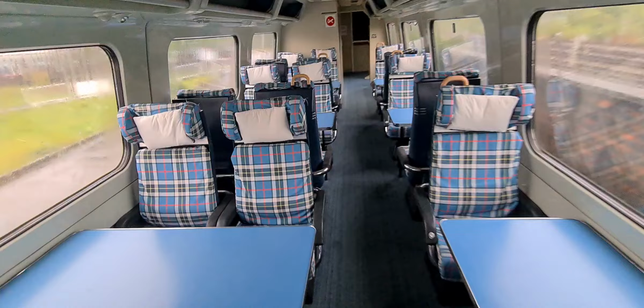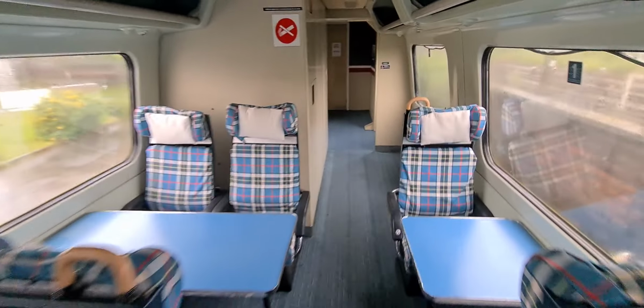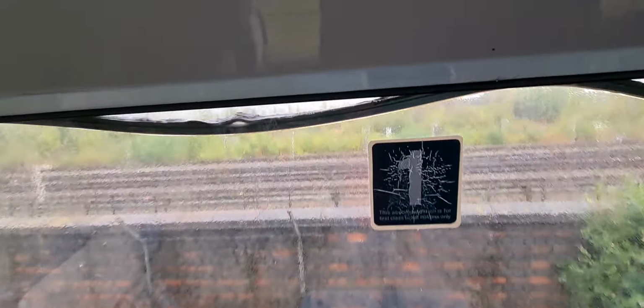Oh, it isn't on. Let's just pause this. Hang on. I don't think first class is any different to standard class. This is actually so good. Yeah, we're definitely in first class. And there's the proper mainline trains there. Wow. That's awesome. Obviously the centre bit.